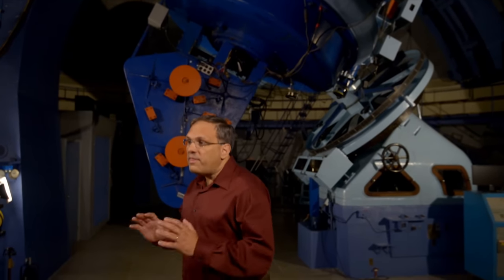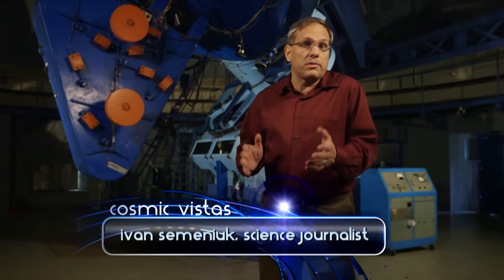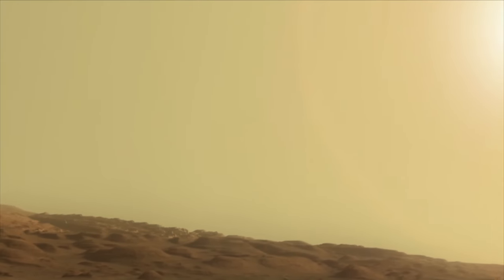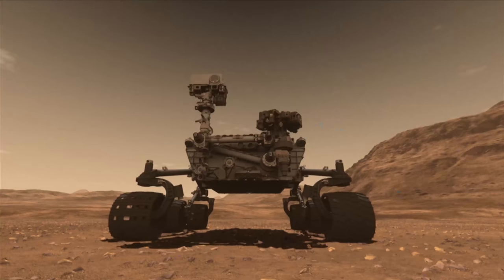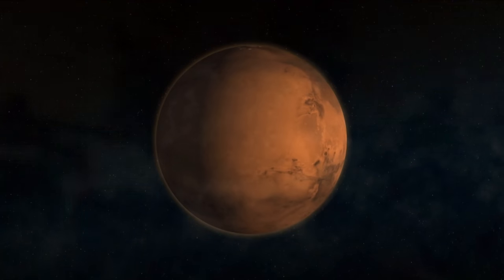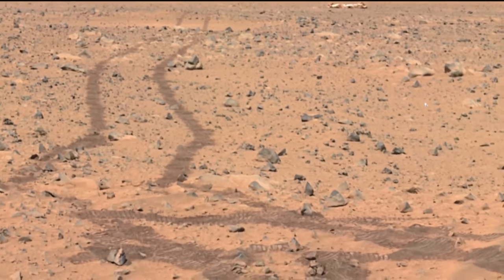For Curiosity, this was mission accomplished. While it's still not known if Mars ever harbored life, scientists can now say life was at least possible there billions of years ago. With the discovery came the news that the rover's mission had changed. Having answered its original question, Curiosity would now try to find out where and how to search for signs of past life on Mars. By the summer of 2013, the mission reached a major turning point.